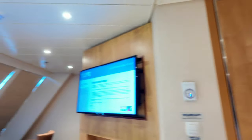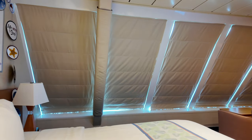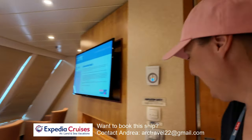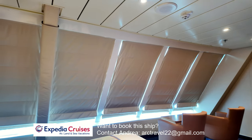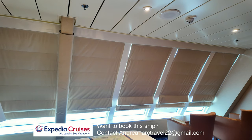So, are you ready for the big reveal? The reason we booked this cabin, I had to go way in the future to get this particular room. It's got a special little feature. It may not have a balcony, but... Do the reveal. Whoa, here we go. It's the reveal.